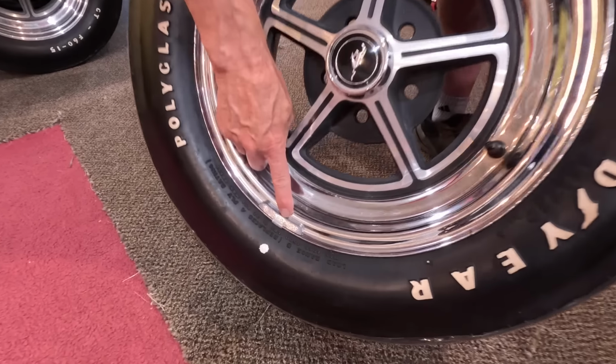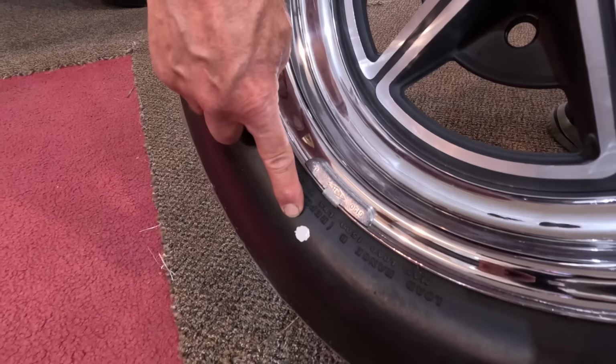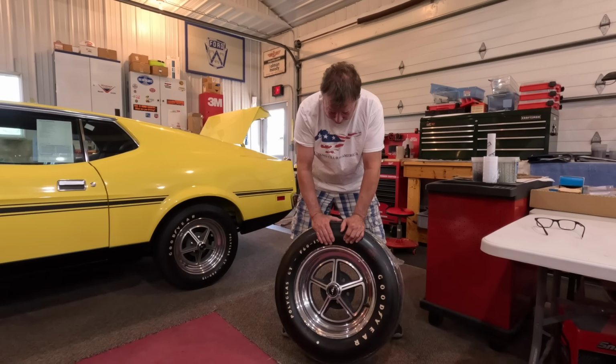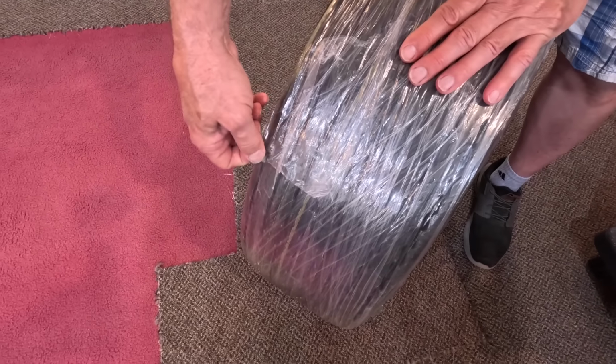Original wheel weights with the diamond on them. The white is apparently for 1.5 ounces, and they have yellow and pink and white depending on what the weight was. The tires are all date coded. The wheels are date coded. There's printing in the tread. You can see the yellow stripe in the tread. Just the nicest set of Goodyears I've ever had. Those are really going to be pretty.